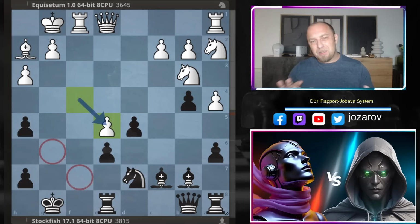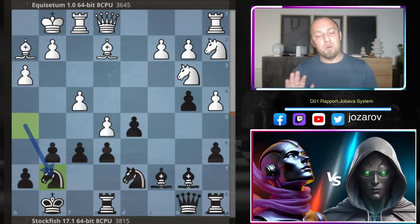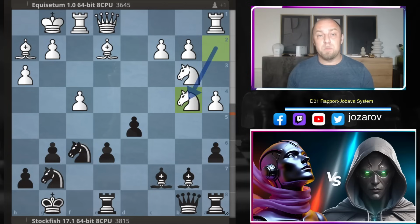We can take out now this one, and probably Stockfish evaluates this position maybe as risky here for black, although it is still maybe slightly better to play here this position for black. But I myself, I'm not really a fan also of this position, especially with such a weakened king. So good decision here after move bishop to e2 that Equisetum played. Stockfish plays now knight to g7. Here we have e takes f6, knight to f6, and knight takes b4.